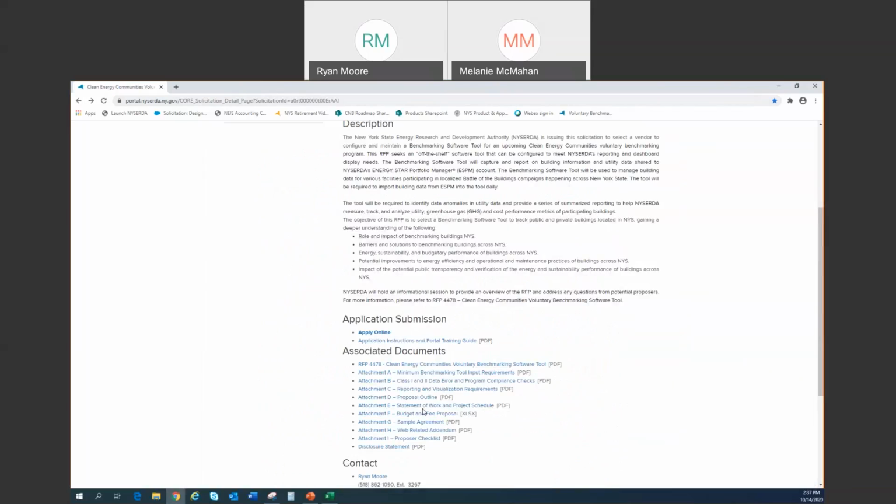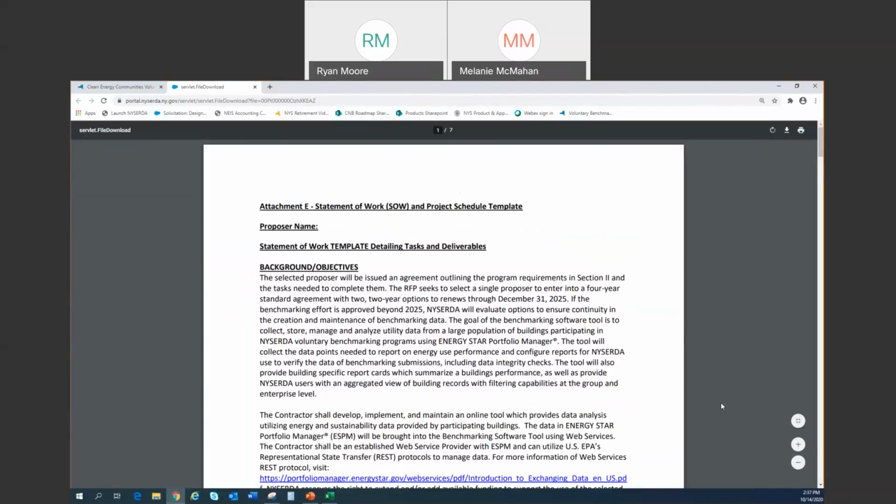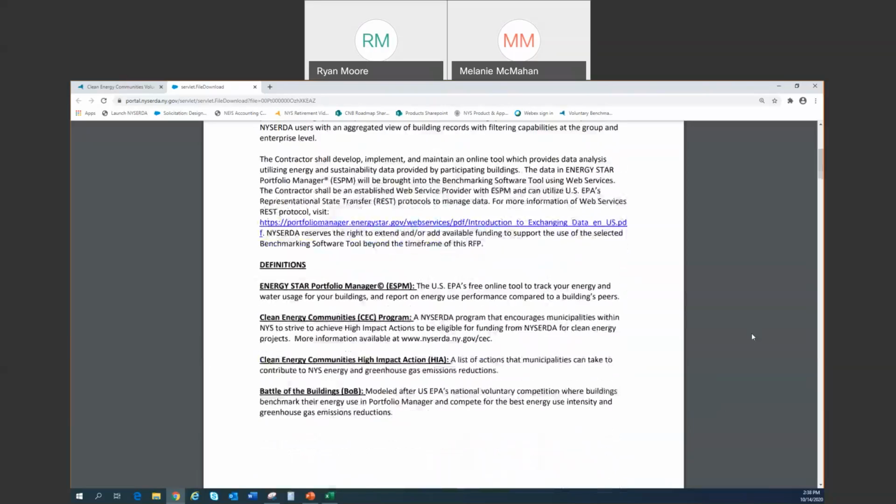We'll now get into Attachment E, which is a statement of work and proposal schedule. So this is important because with the statement of work, we basically want you to go through each task. For instance, task 1 is the software tool configuration and implementation. It outlines all 9 tasks in the statement of work. And once we select a vendor and we execute the contract, we're hoping to get this benchmarking tool executed within 7 weeks of the contract. And it should include a schedule to complete each task. This is kind of outlined here.